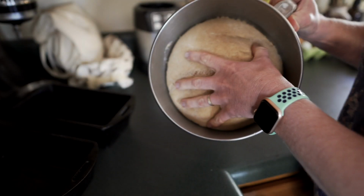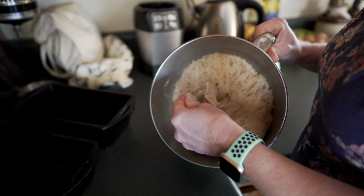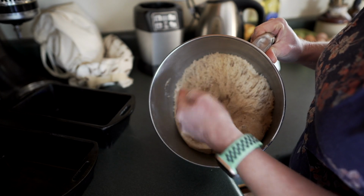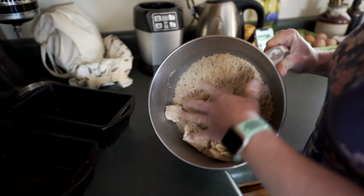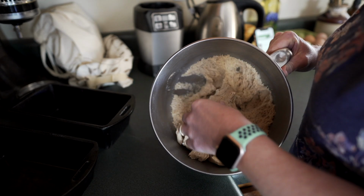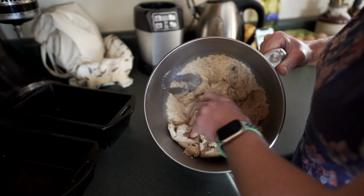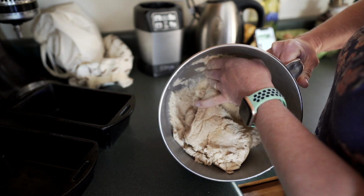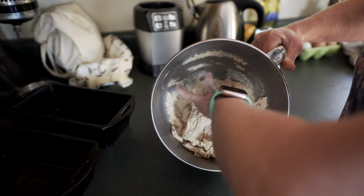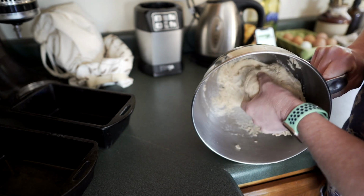Whoa! I normally let it rise a little longer. I don't like that the top of it kind of got crusty. I assumed with the water in the dehydrator that it would not have gotten crusty. I should have just peeled that off. I should have gotten my towel wet, but that's okay. Next time, I'll do it better.